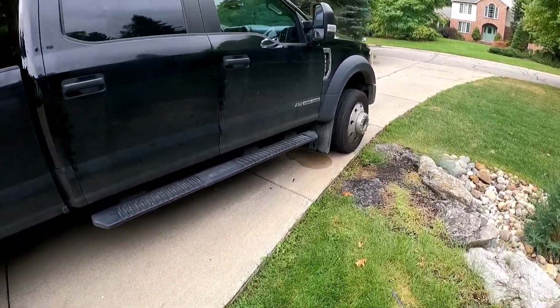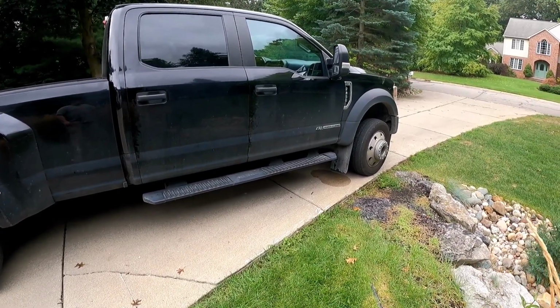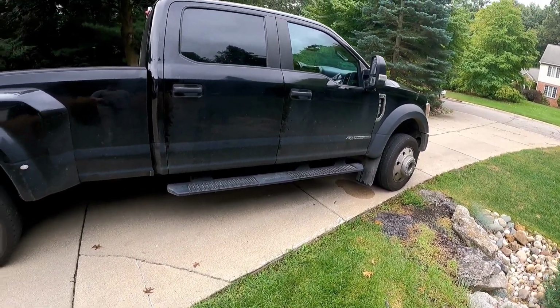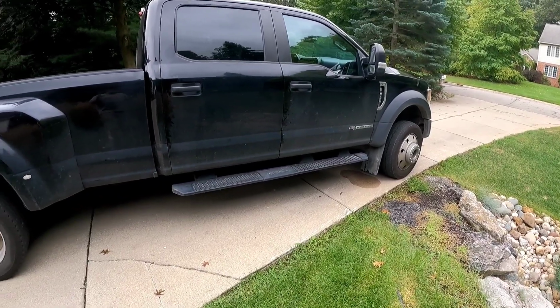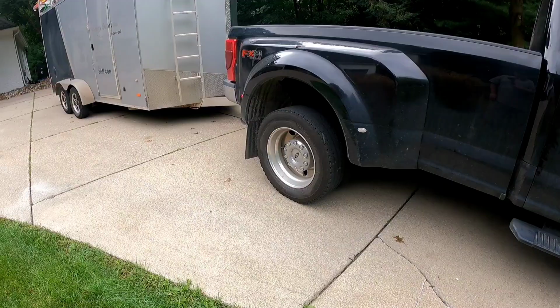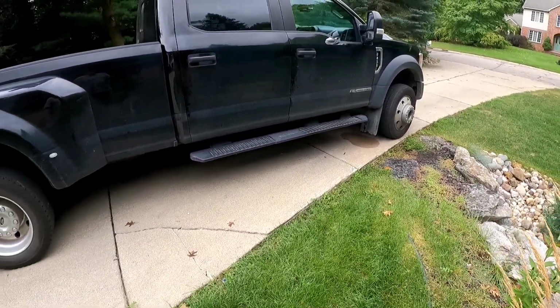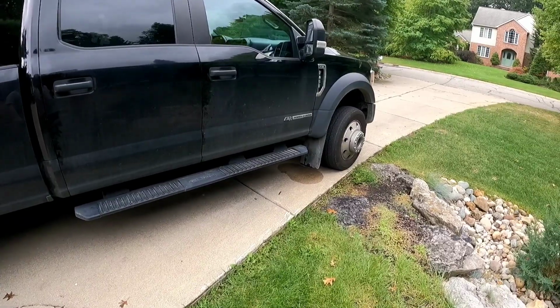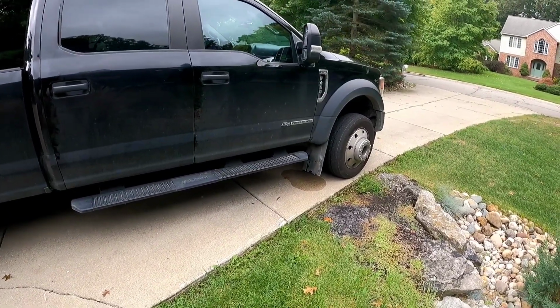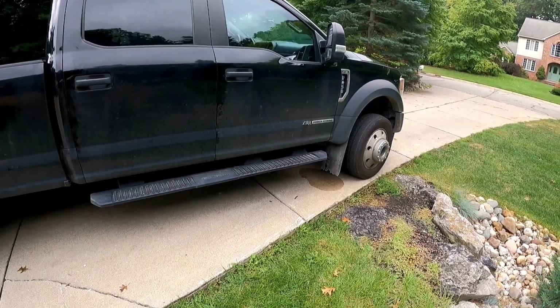So anyways, in case you guys are wondering, F450s come with a 6.7 Power Stroke. I have a 16,000 pound gooseneck dump trailer, and even a 7.3 gas engine would still handle it. But I did buy this truck because of what I'm going to be doing in the future, and it will probably require a 450 status kind of vehicle, which is nice.